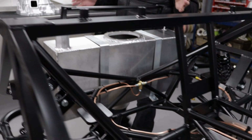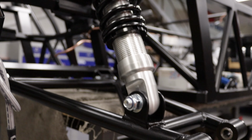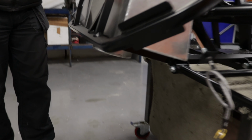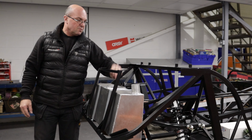This is a bit of a slow burner of a build with the customer because there's a lot of prep work to be done. Got the rear end on, wishbones top and bottom, suspension on, and fuel tank fixed in. That's got the swirl pot on it, and this will run our fuel pump setup and fuel filter setup that all gets bolted into the tank, which we'll show you once we get to that stage. We'll show you how that works.